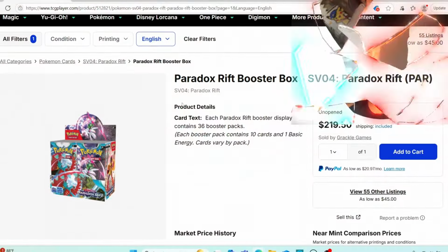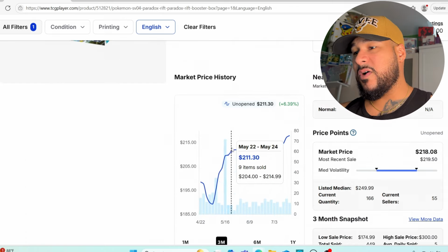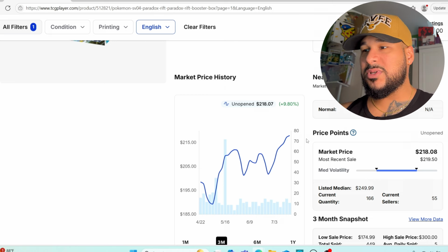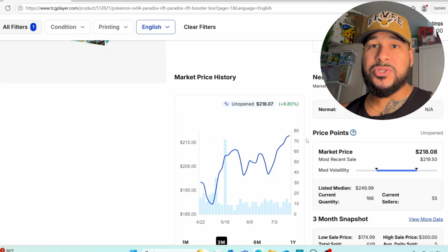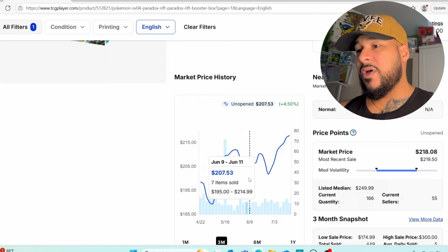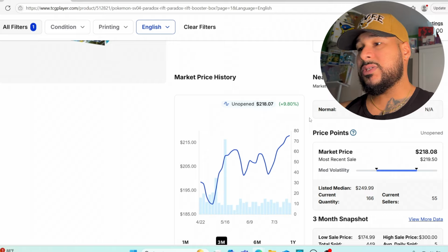So yeah, guys, we're going to be looking at some possible investments here, and we're going to start off with an honorable mention, which would be this Paradox Rift booster box that has taken off. We all see this as a mid to low tier investment when it comes to the Sword and Shield era, but it seems like the market hasn't cooled down as we thought it would. There is no summer lull so far. I don't see prices slowing down or dropping. We have our little lows, our higher lows, but it's still on an uptrend. It's still ticking upward.